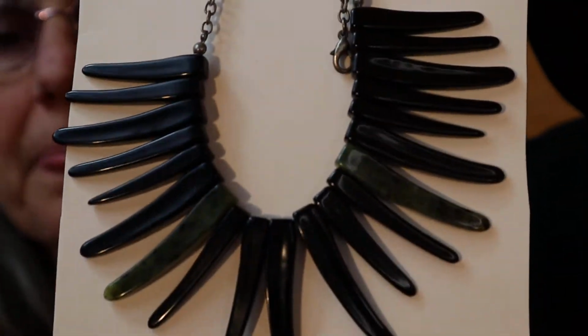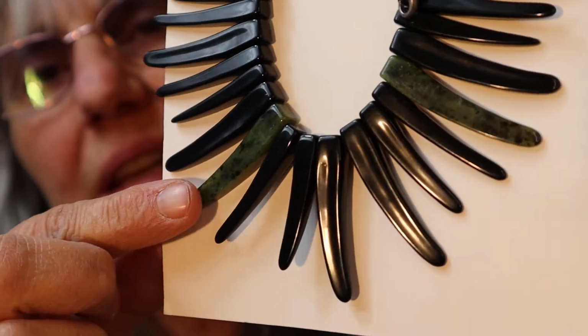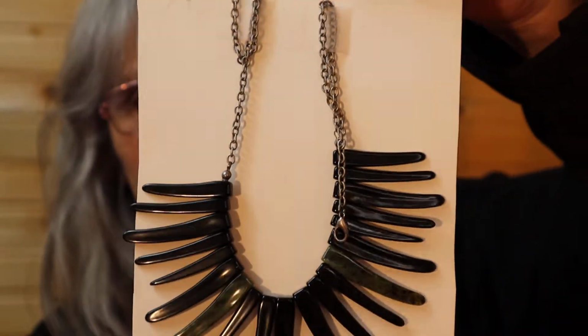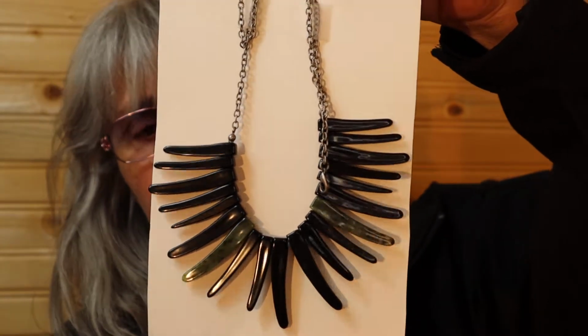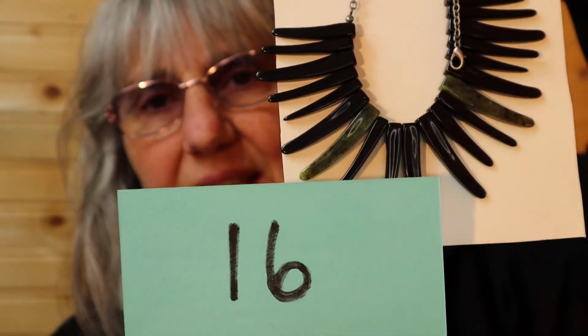I keep going to reach to put it in a different box, but it has to go over here. This one is still on the card, so I'm just going to leave it. It's a shorter length. It's got a few green ones, but the rest are black. You can see a green one here and here. Classy, not flashy, but it is a statement piece. Number 16.